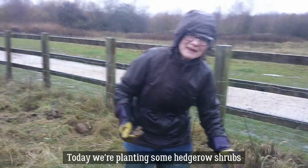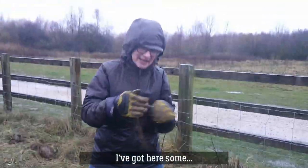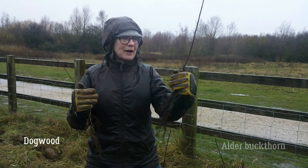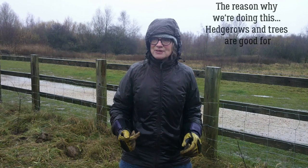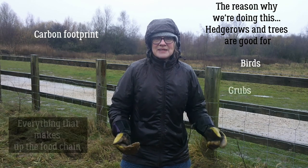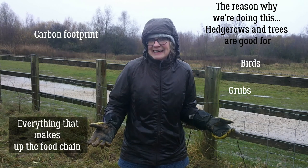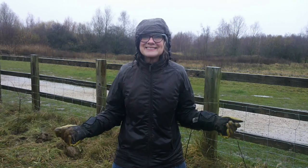And today we're planting some hedgerow shrubs, which is, I've got here some dogwood and some elder buckthorn. The reason we're doing it, of course, is because it's good for the carbon footprint and, of course, for birds, grubs, everything that makes the food chain, really. And because we're daft in this weather, we just like to do stuff like this.